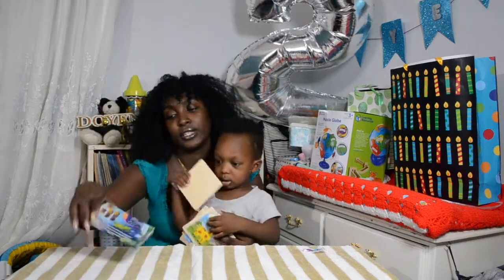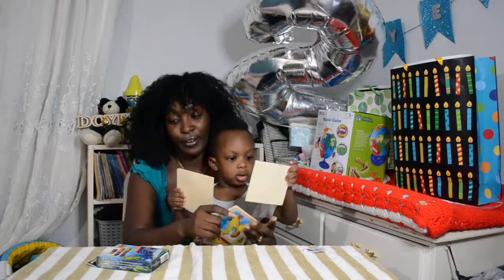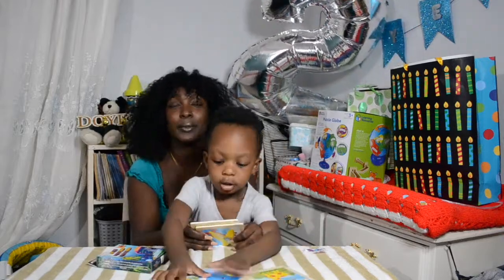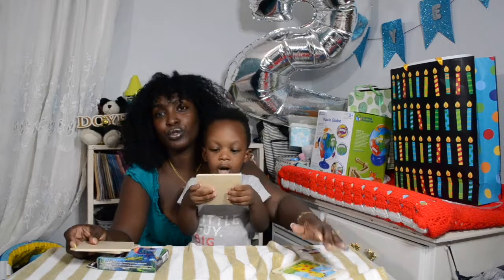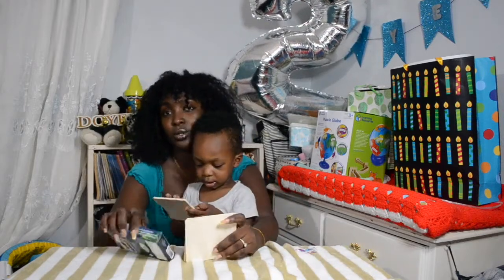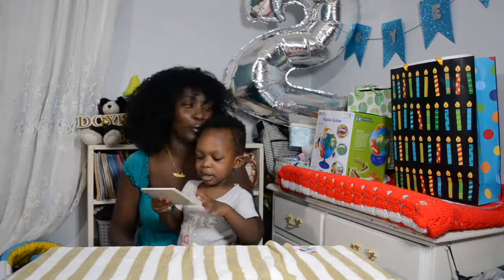And this right here is some glow stickers to go on the roof or on the wall for whenever I get to decorate his room. It's not fully his yet, and he's not sleeping in here yet. He's still in his crib in our room. So we haven't decorated his room totally. So that's gift number 3, I believe, or 4.